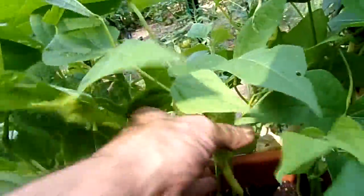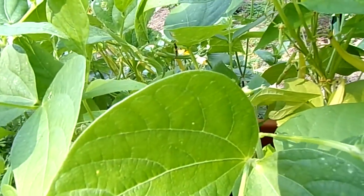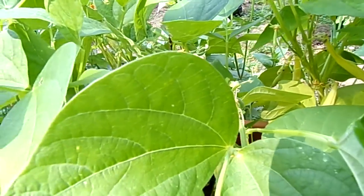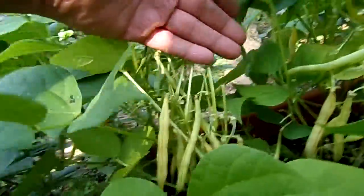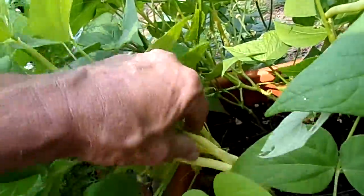More beans in a container. These are yellow beans, and you can see plenty. And you can see how closely together I've got these planted. So it's fine. One of the reasons they recommend certain spacing is because if you're growing on a farm, you need room to get the tractors and the tillers and all that stuff in between the rows. When you plant it in a container, you can just plant it. And look at how much. This one plant is just loaded with delicious, probably these are the yellow Cherokee wax beans.